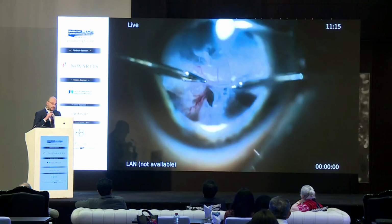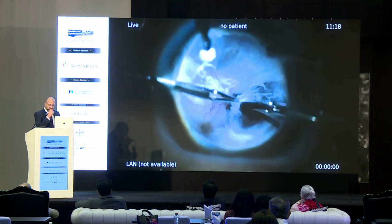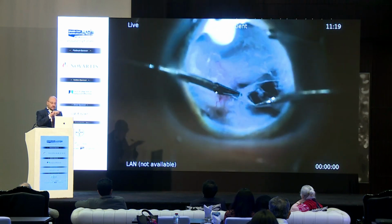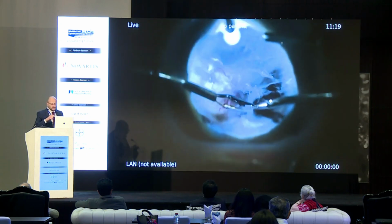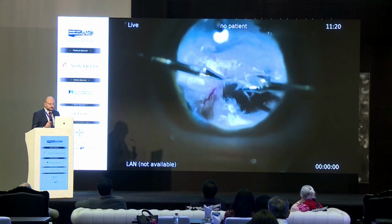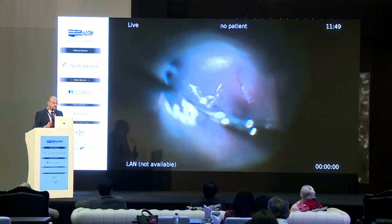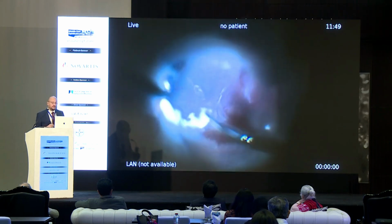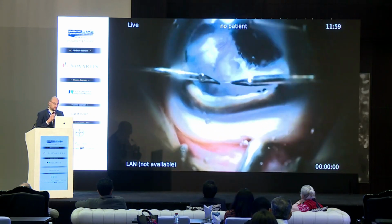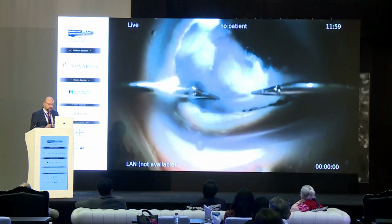We try to locate the central stalk. The central stalk is usually very condensed vitreous, so I circumcise around it and then try to loosen its attachment until it comes out. We try to use the best instruments we have, very high quality, to be able to catch good small individual fibers, and then you can see the indentation.